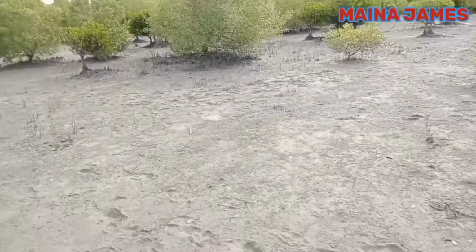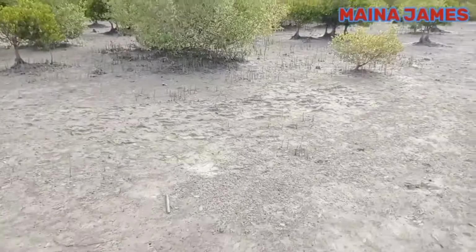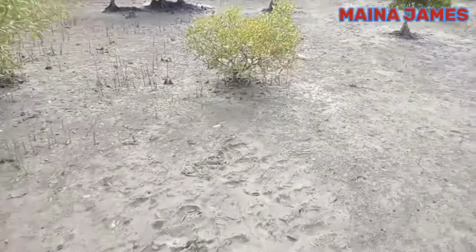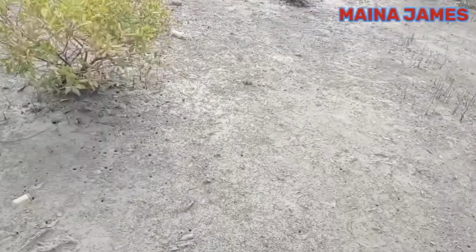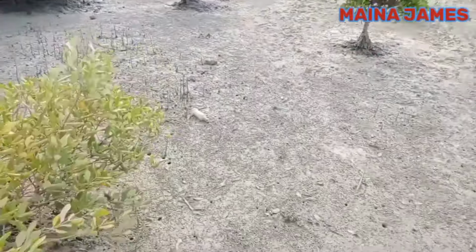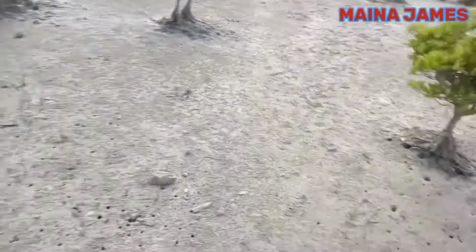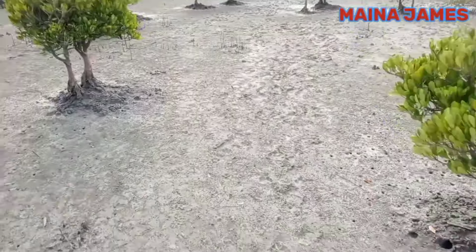As I have shown you earlier, these are the kind of roots that the mangrove trees usually have. They are called the breathing roots. Water usually covers them, so after some time you will see the water come and cover them, and that is what helps them to breathe. I think they are hardwoods. Have a view of them.